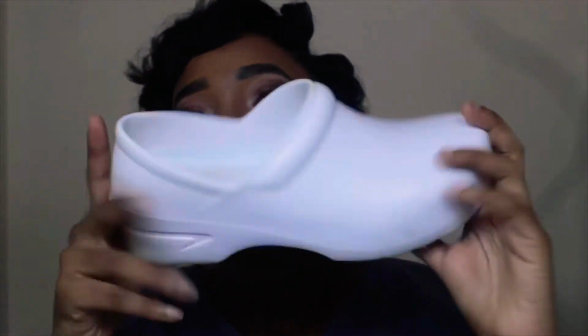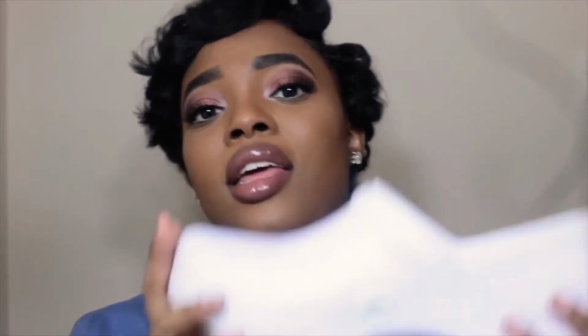So I just went and got my shoes from Scrubs and Beyond. These are how they look. They are not comfortable at all. I do not suggest getting these shoes, but they were cheap, and I didn't know if I was going to continue this journey with nursing school.